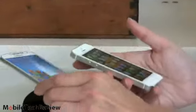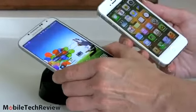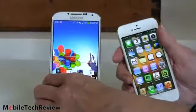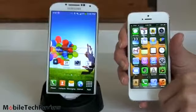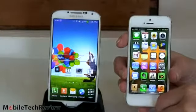While we're moving these phones around, you can see the viewing angles on both of them are excellent, though they use quite different display technologies. The Samsung Galaxy S4 has a Super AMOLED display. That's Samsung's technology. 1920 by 1080, full HD, just like your HD TV. Pretty darn impressive. That has a pixel density of 441 ppi.